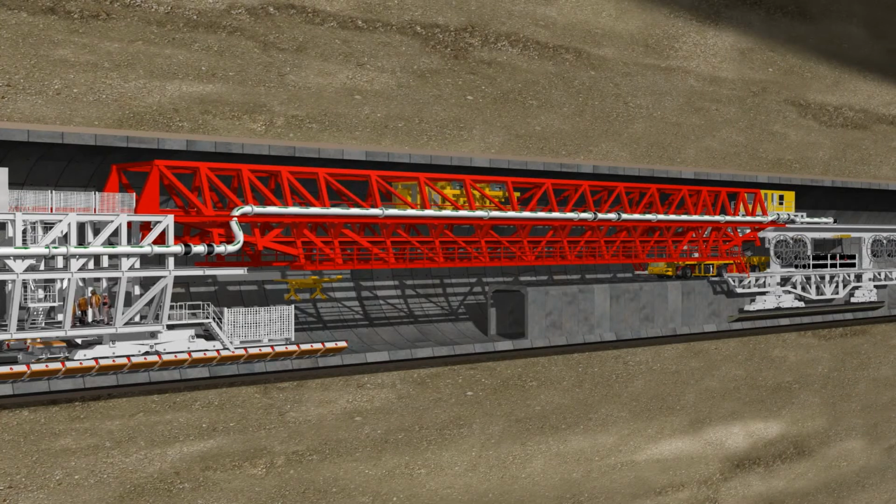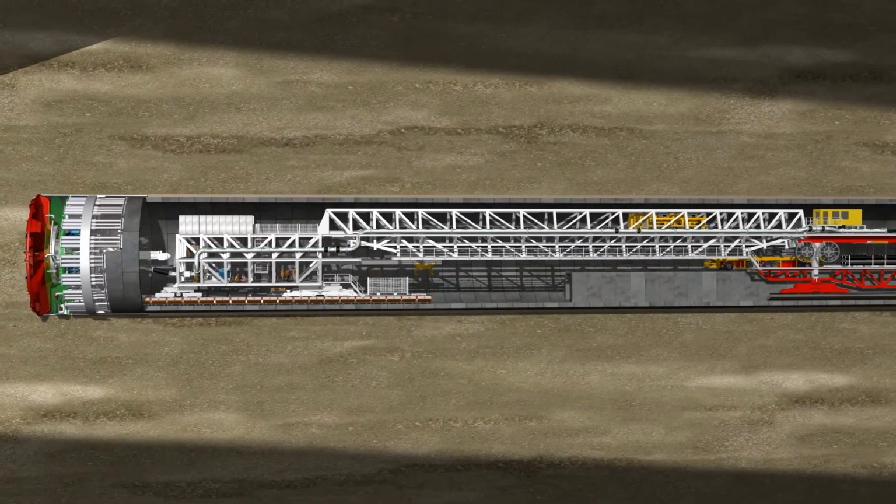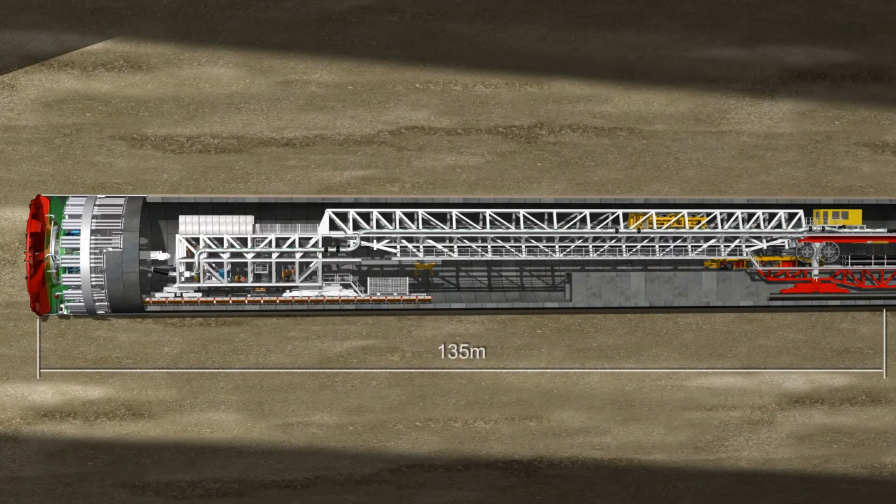The second gantry forms a bridge between the second and third levels. The third gantry travels on the backup rails, which are laid next to the road element, and then taken up again behind the gantry. The total length of the mix shield up to the third gantry is 135 meters.